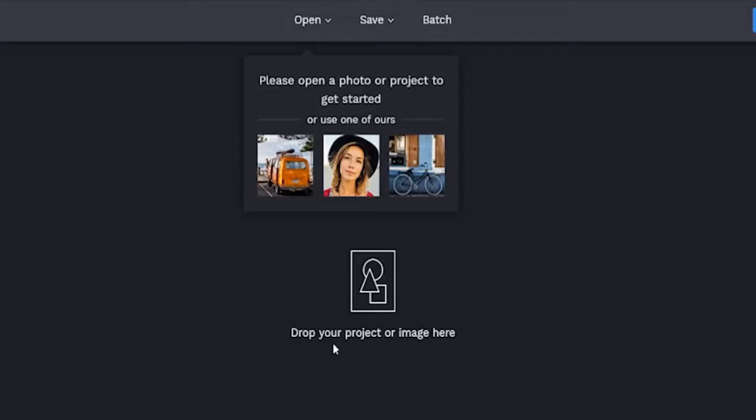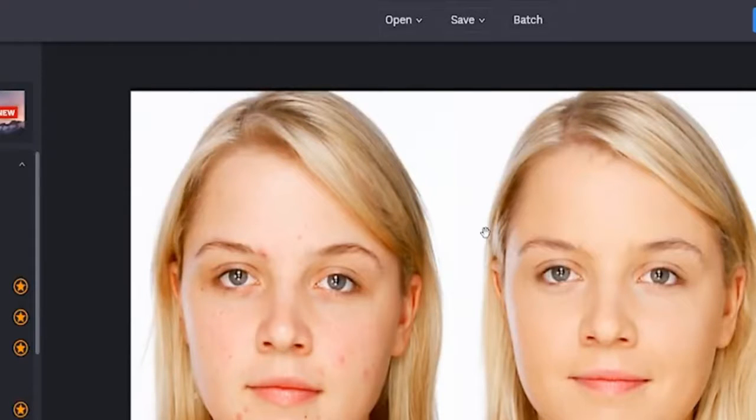Now this is the software that's going to make us some money, and I'm going to show you exactly why and how it's going to make us money in a minute. But I'm going to import an already existing photo into this software, but I'm going to explain everything as we go along. So here is the photo that we're going to be using.